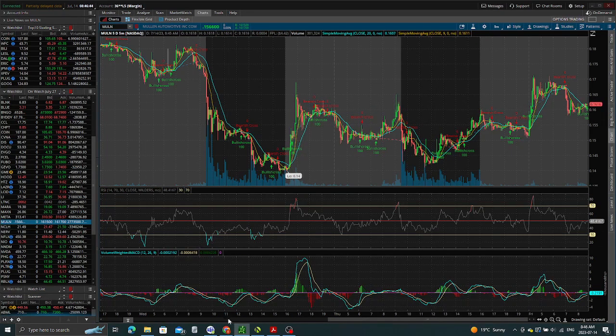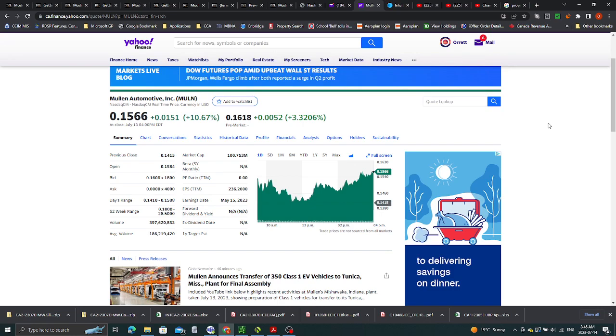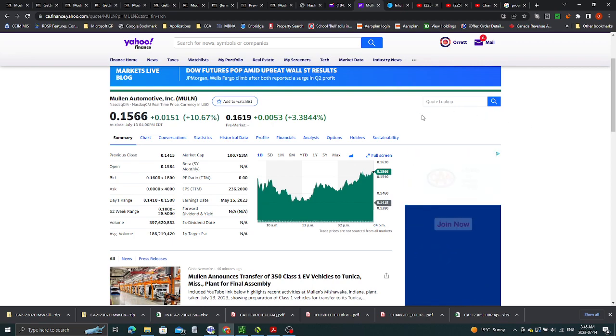So let's see what's going on with Mullen otherwise here. Yesterday, as you can see, we got a 10% increase, pre-market up 3%, and market cap is holding, guys. It's finally holding in terms of market cap, 100 million. So we were almost all the way down to the low 20s. I think it was 24 million at the time, but now we're up to 100 million. So there has been some buying coming in. Volume is still heavy, almost 400 million.